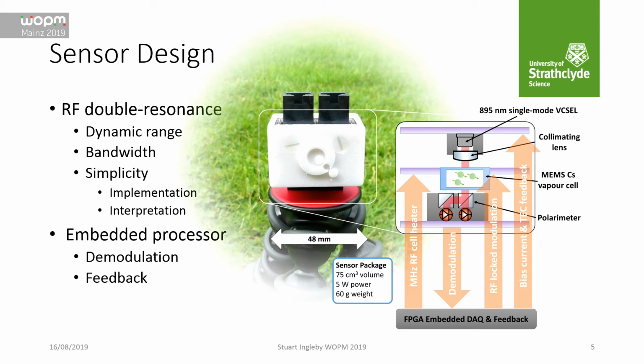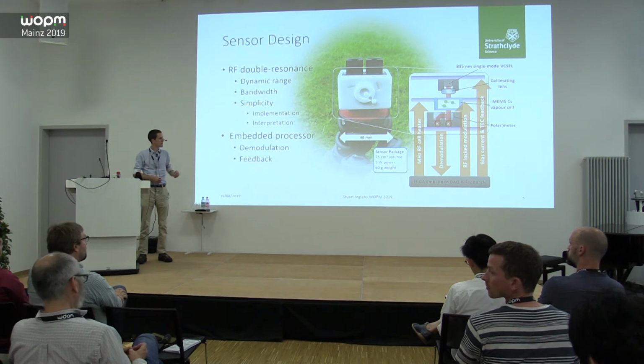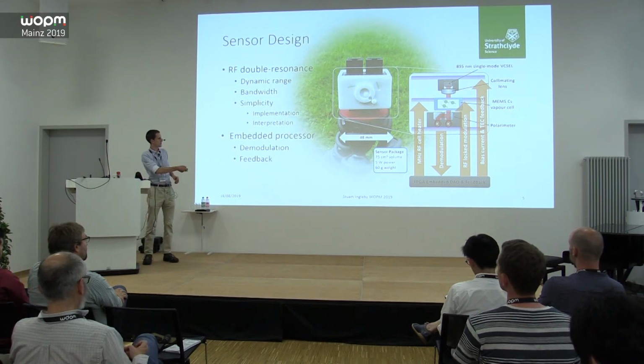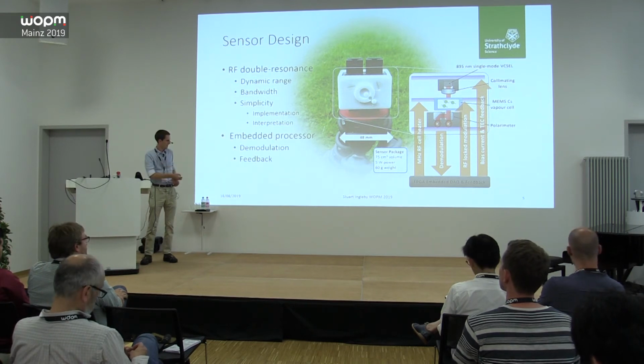There's a MEMS cell in the middle of that. There is a single mode VCSEL here. This is linearly polarized light that is pumping and probing these cesium atoms in this microfabricated cell. The polarimeter is a luxury item, but it's very useful for cancelling some of the noise from our VCSEL laser. And the atoms, I should say, are modulated with an RF field modulation, which is again a nice sort of cheap and easy way of doing it compared to maybe optical modulation. And all of this is controlled and read out and fed back from an embedded processing data acquisition.